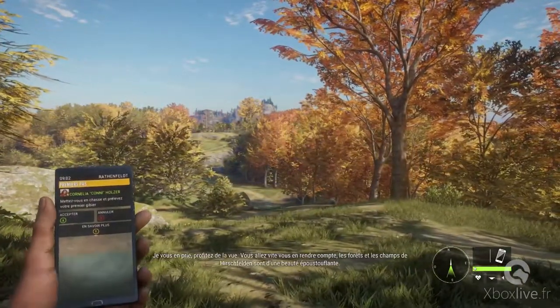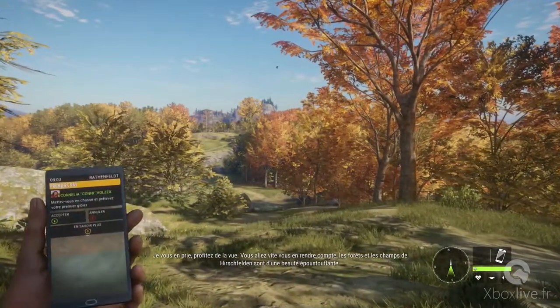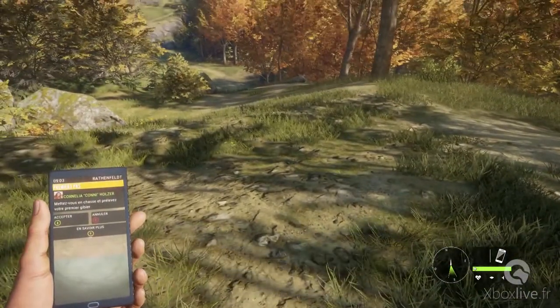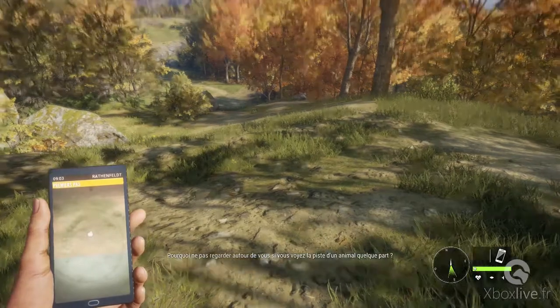Go ahead and have a look around. I can't wait for you to experience all the beauty of Hirschfelden's fields and forests. Why don't you see if you can find an animal track nearby?